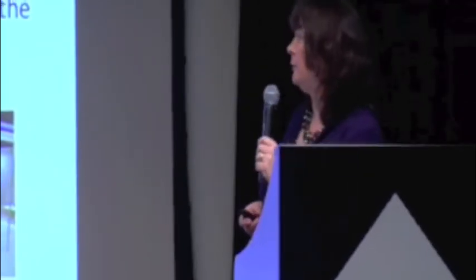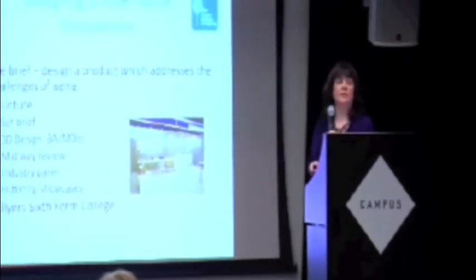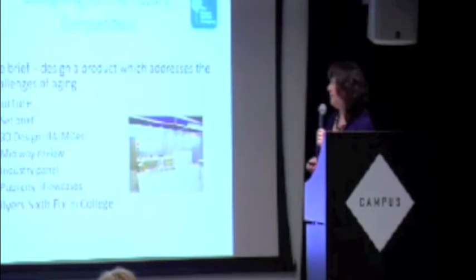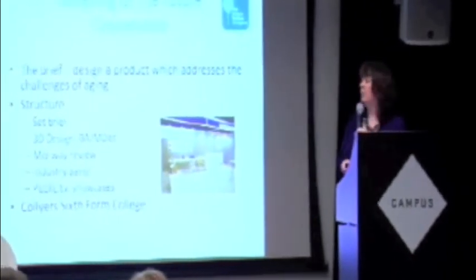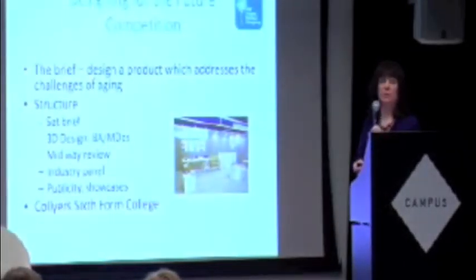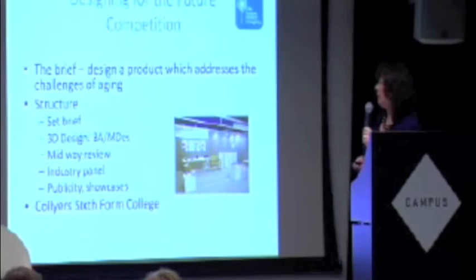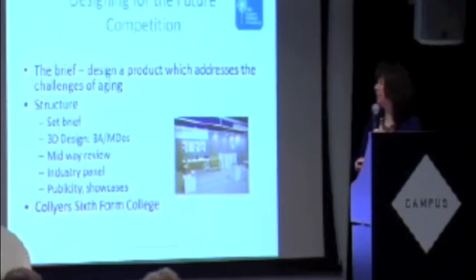The structure of it is quite simple. We go in and set the brief at the beginning of the project. Typically, we're setting it with 3D design students, both BA and at MDes, and typically their second years, although we've had third years coming back and showing us the progression of their work. We have a midway review and then an industry panel at the end whereby the students present their work and we look at the prototypes.